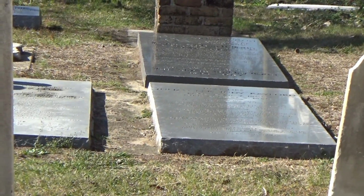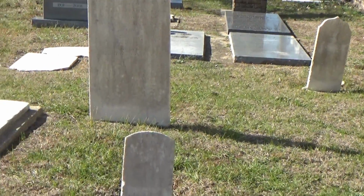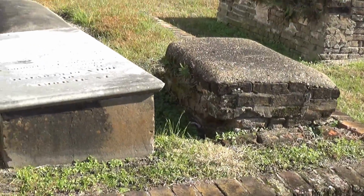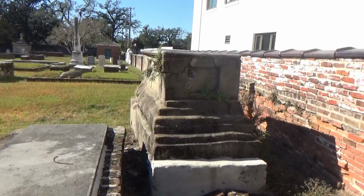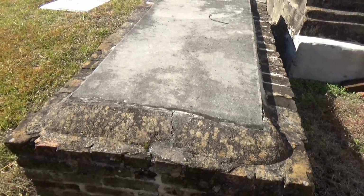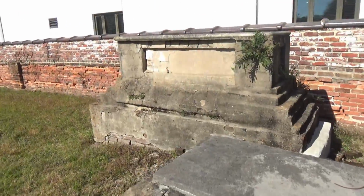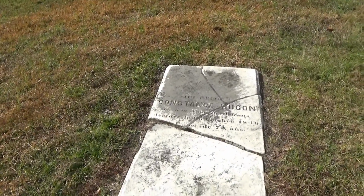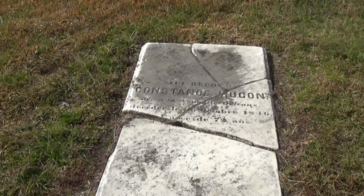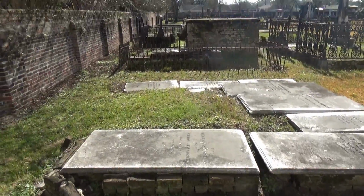Some have ledgers like that. Some have headstones with nothing else. And then some are like this above ground. Here's a couple pretty sturdy ones, but I don't see any markings showing who's there. And this one, look how it got cracked up. I always wonder how these get cracked up like that, especially in places where they don't have earthquakes.